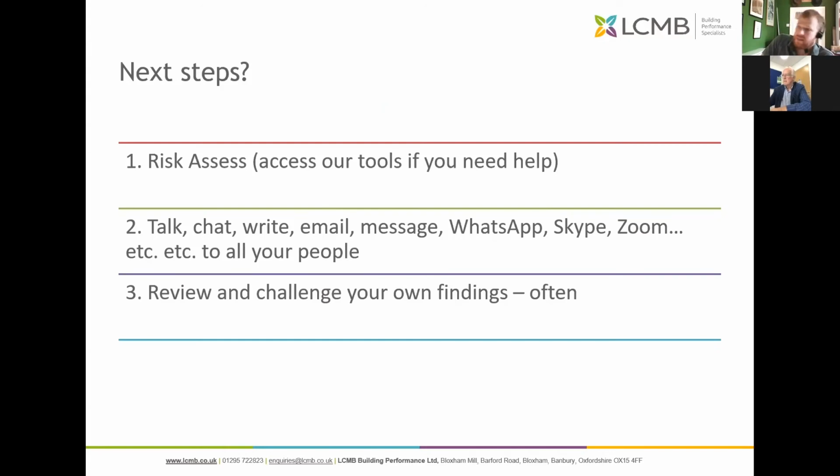Okay, so then coming on to next steps. Once you've considered all these things, you've considered how you're going to keep your people safe, and you've considered how you're going to make your workplace safe in the first place, what do you do then? First point, risk assess. This is the fundamental for all actions that involve workplace safety, risk assess. We've got some tools on our website. You're welcome to access them if you need them. But whatever you use, make sure that you consider everything you can think of.